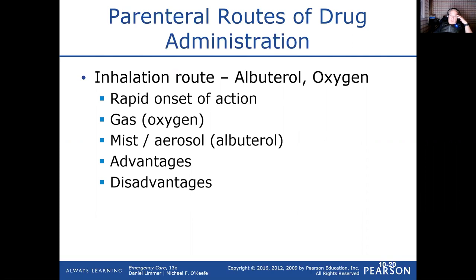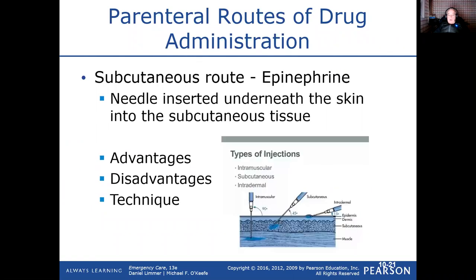And with albuterol, the patient has to be conscious and able to follow commands to be able to use it, right? You can't put a nebulizer in the hands of somebody who is unconscious and expect them to be able to use it. There are nebulizer masks that I showed you. So sometimes in patients that are still breathing deeply, but maybe not so awake, we can use that. But most of the time, to be able to use albuterol well, the patient has to be conscious and alert.